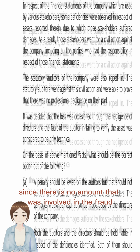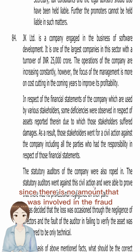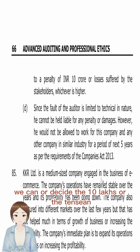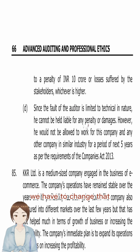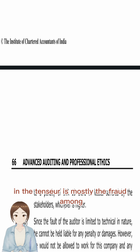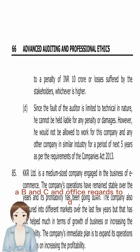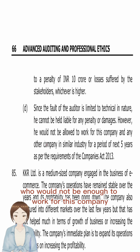Since there is no amount that was involved in the fraud, they haven't mentioned anything. We can't decide the 10 lakhs or the 10 crore. This is actually mostly the fraud amount. So, as it has not been given, we'll eliminate these options, A, B, and C. And with regards to D, since the fraud is limited to technical nature, you would not be barred from working for this company for the next 5 years as per requirement.